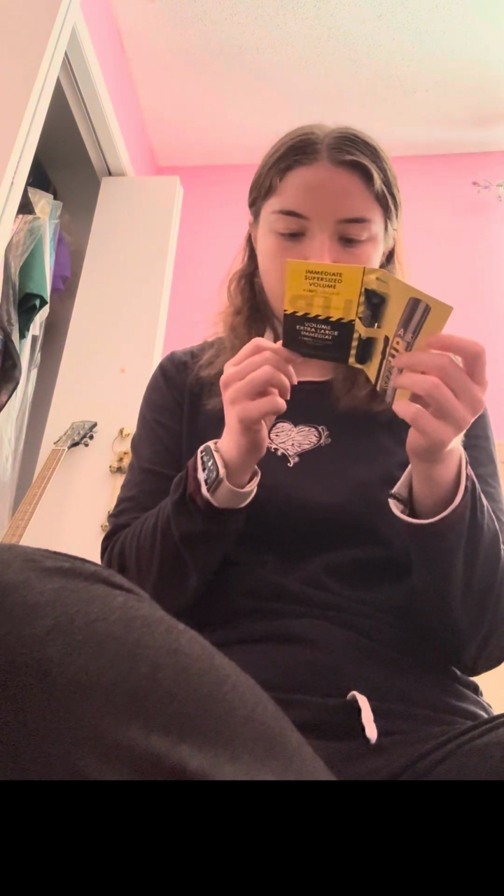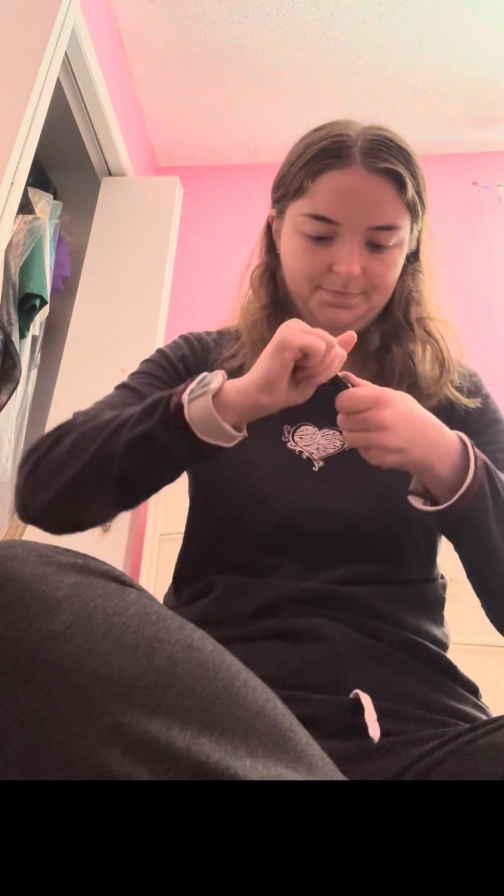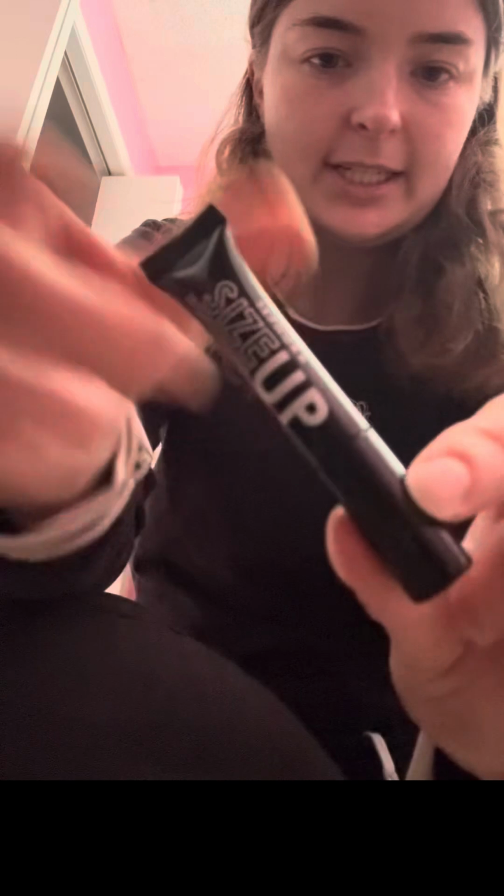So the first product in my box is the Size Up Mascara Immediate Supersized Volume Extra Large. So this is what it looks like. Let's see if I can take it out. Where's that booklet? Oh, right here. It's 1.5 grams or 0.05 ounces. It's just like a black little tube.